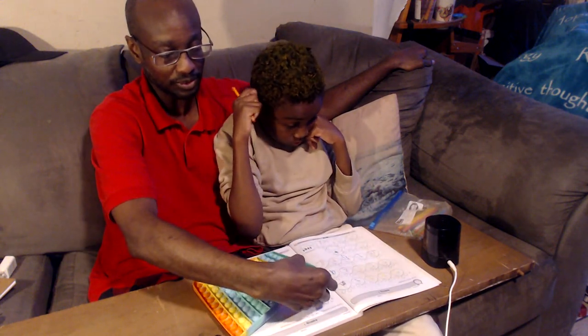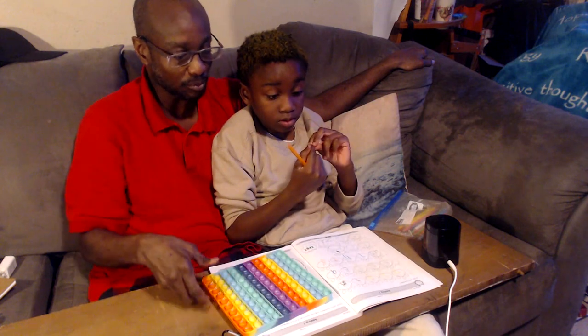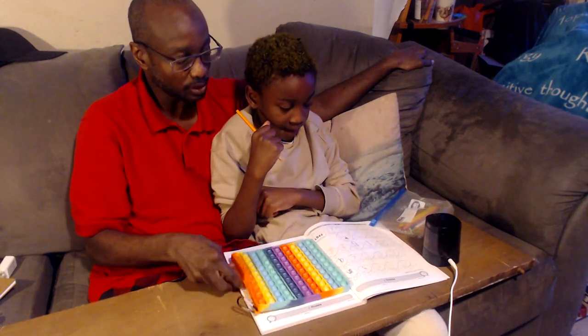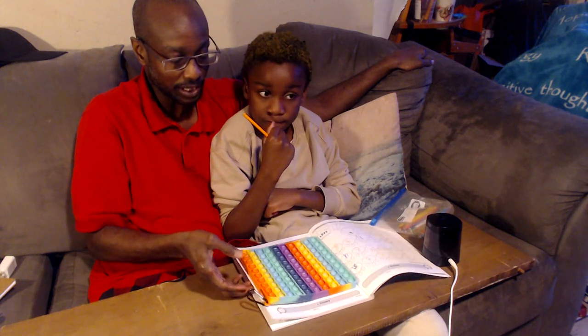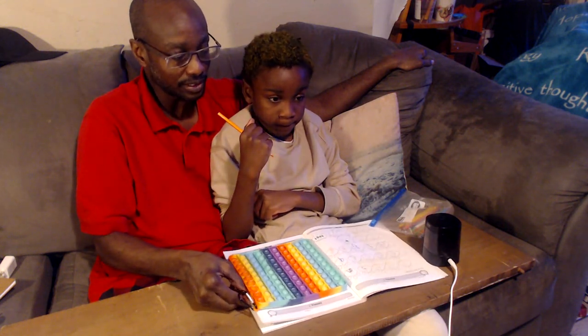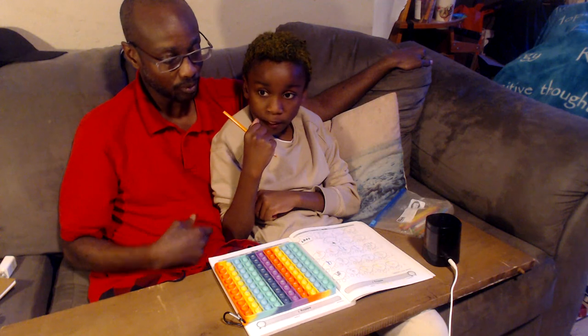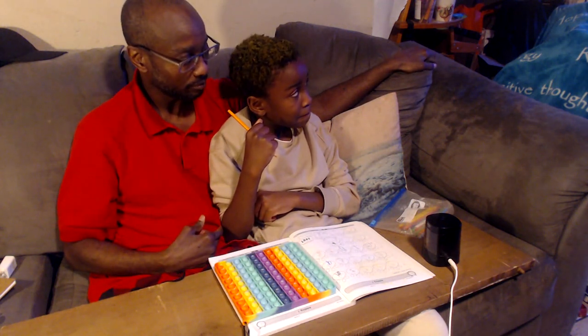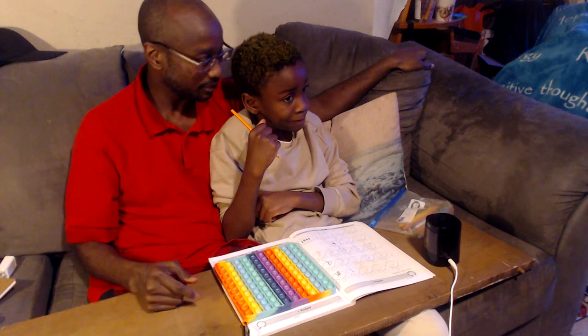Use your number board. If you don't know the answer, use your number board, okay? That's okay. And then once you keep doing it on the number board, you'll begin to see the pattern. And you say, oh, I know that. And you'll be able to answer them without using the number board. But if you don't have the answer, just use the number board, okay? There's nothing wrong with that. Go ahead.